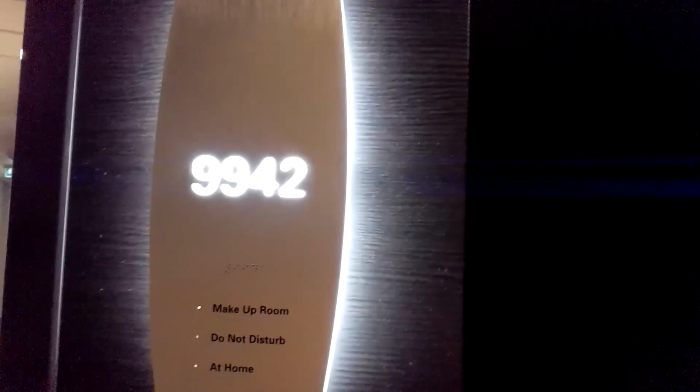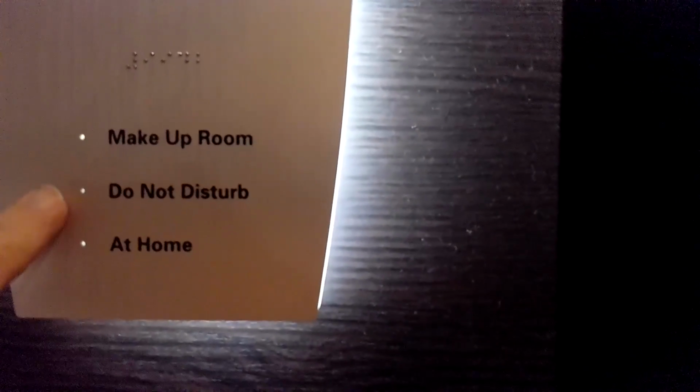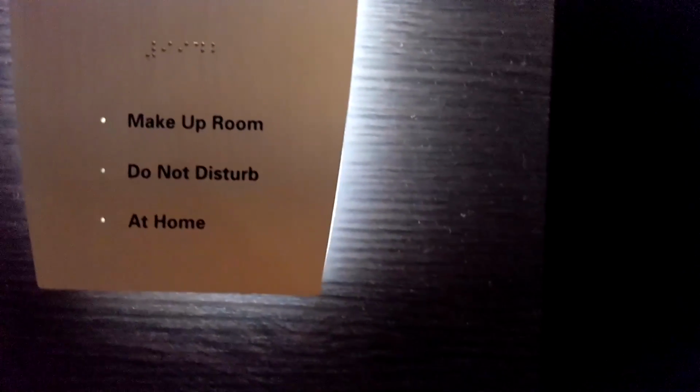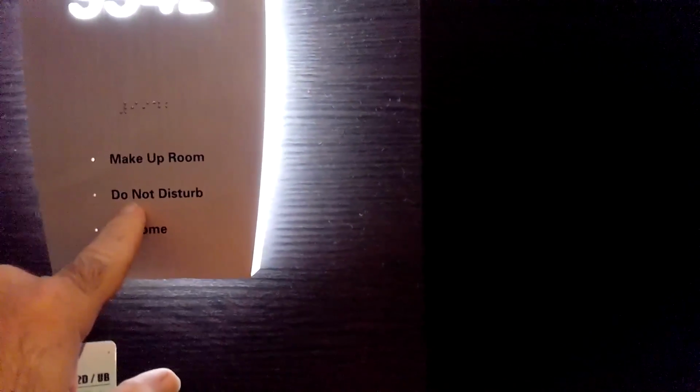Okay, so welcome to room 9942. You'll notice that they have the make up room, do not disturb, and at home. In order to activate the lights in your room and all the power in your room, you need your key card. And then there's two buttons inside, either to make up the room or do not disturb, and they'll light up. So let me show you how that works.